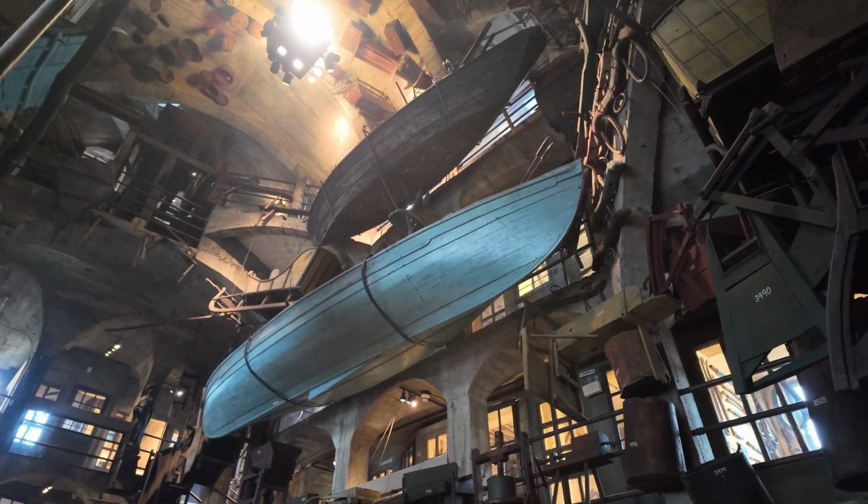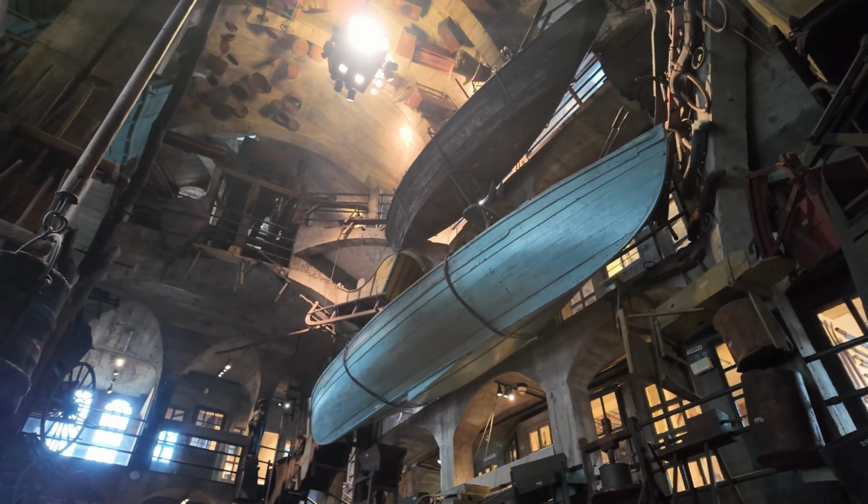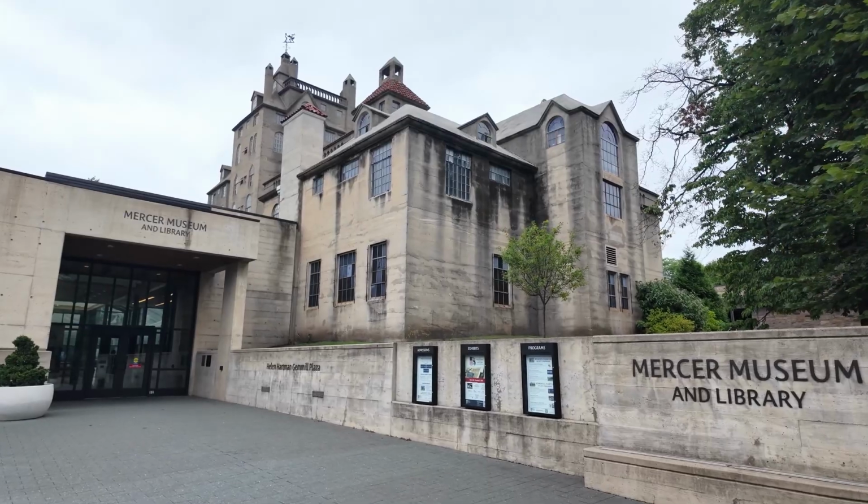The Mercer Museum was built by Henry Chapman Mercer in 1916. Mercer was a passionate collector and archaeologist who wanted to preserve everyday objects from pre-industrial America. This museum is a testament to his vision with over 40,000 artifacts displayed in this stunning concrete castle right behind me.